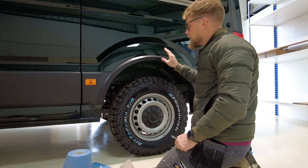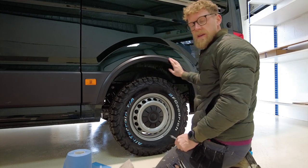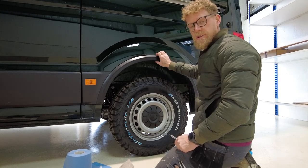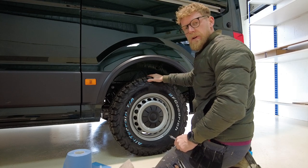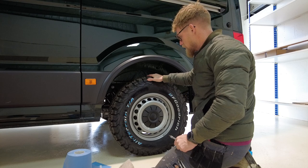These are the aftermarket plastic wheel arch trims. They help to give the wheel arch a bit of a more aggressive look and match aesthetically really well with these oversized tyres.